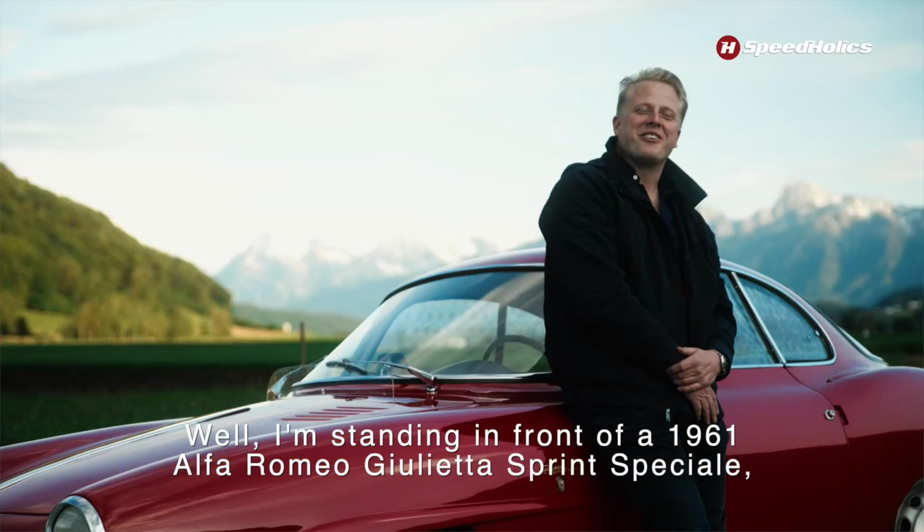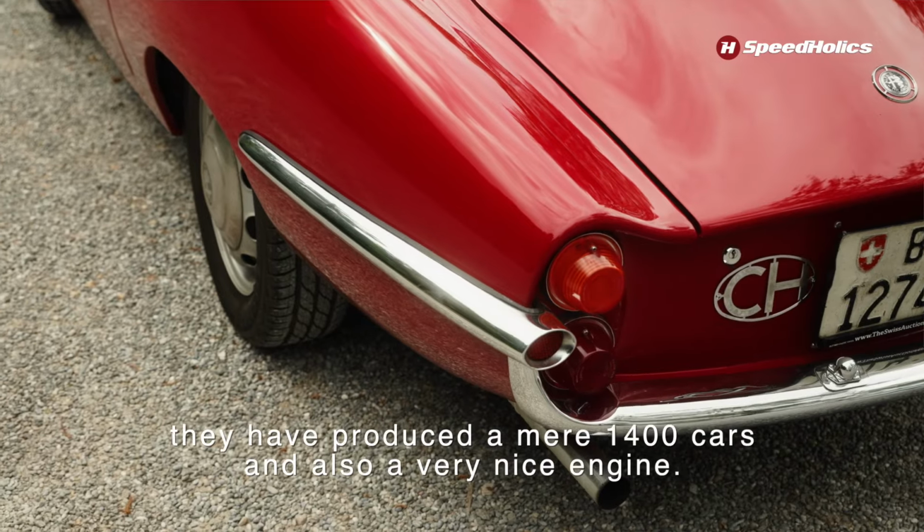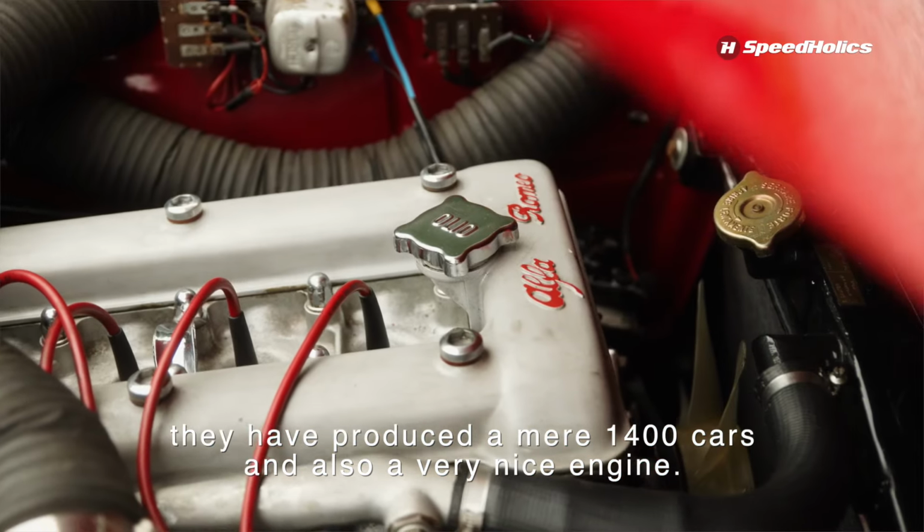Well, I'm standing in front of a 1961 Alfa Romeo Giulietta Sprint Speciale. They produced a mere 1400 cars, and also a very, very nice engine.